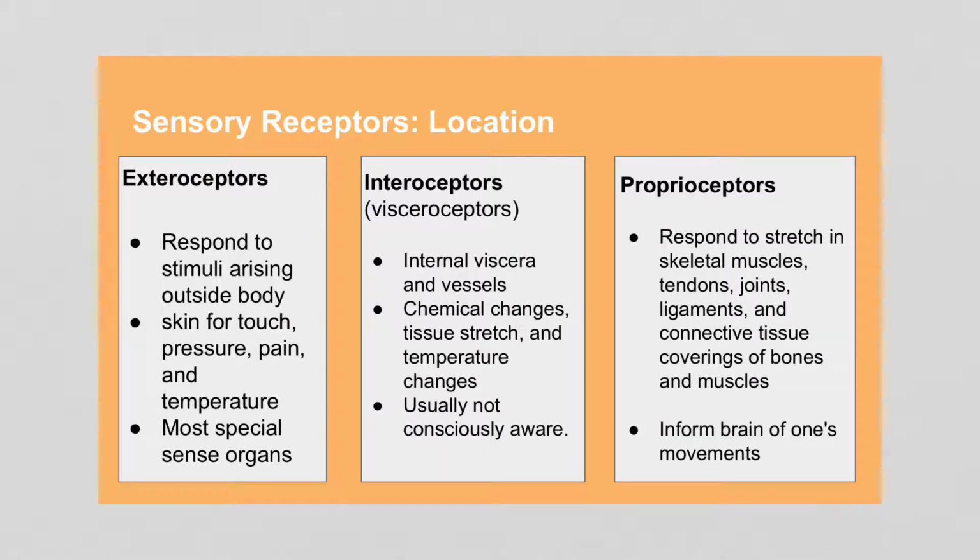The next classification is looking at location. So we have exteroceptors, and exteroceptors are taking information in from the outside world. So most of these are found in your skin, and this is for touch, pressure, pain, and temperature. Your eyes also have exteroceptors, right, taking in visual information, ears, auditory information, etc.